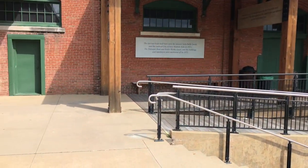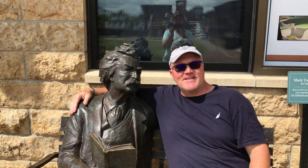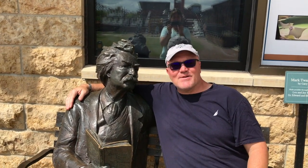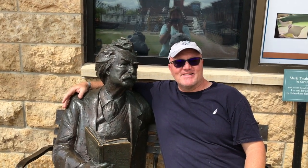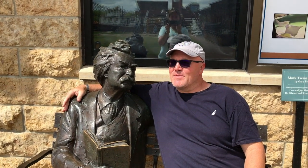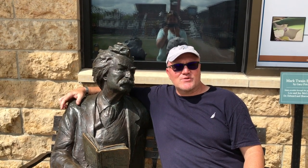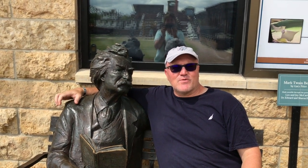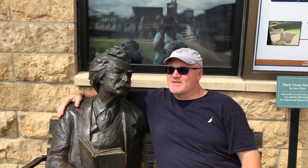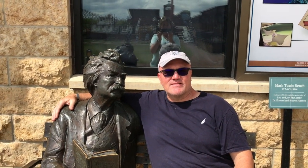What a fabulous museum. So this is my direct relation, Tom Sawyer, or Samuel Clemens, Mark Twain. And I'm sitting here with a long lost cousin of mine. My great-great-grandmother on my father's side, her maiden name was Sawyer. And her husband was Dr. Sawyer. And he used the name Sawyer for the book Tom Sawyer and Huck Finn. So, pretty cool to be related to Mark Twain and Samuel Clemens.